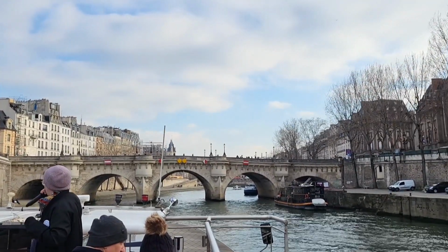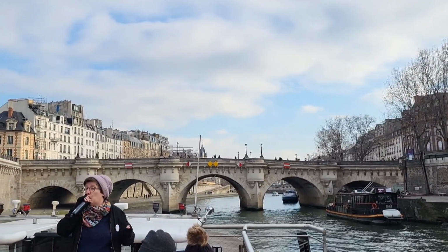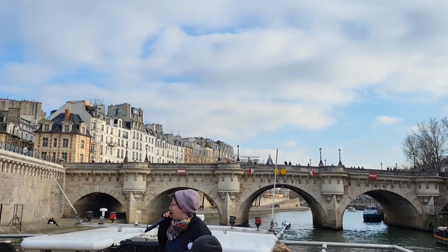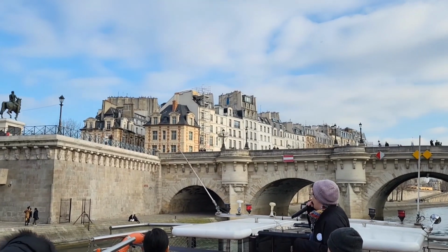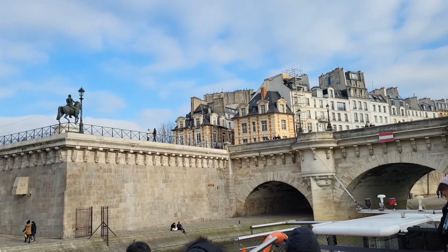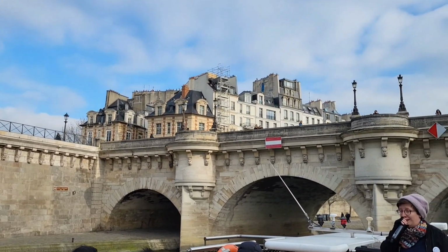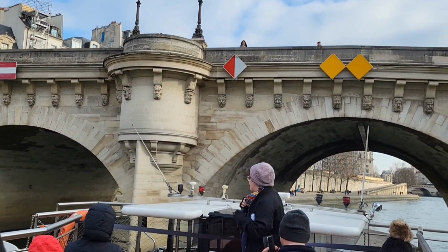The bridge in front of us is called Pont Neuf, the new bridge. Well, it's actually the oldest still standing bridge in Paris, built at the very beginning of the 17th century. And just over there, on the left, the statue of King Henry IV, the man who commissioned the bridge. The bridge was called new because it was very different. It was one of the first not to have houses on the bridge.